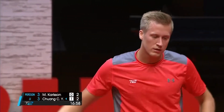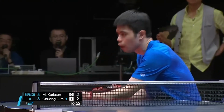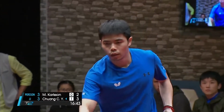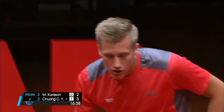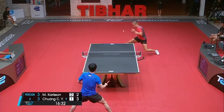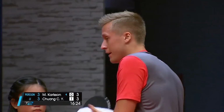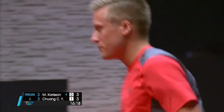A bit unhappy with the way he played that backhand, didn't follow through enough. Oh, got very lucky there. That was a great backhand from Carlsen, but he couldn't repeat it. Great return to serve. Flat batted, no spin, across the table. It was a good battle, good matchup between these two.